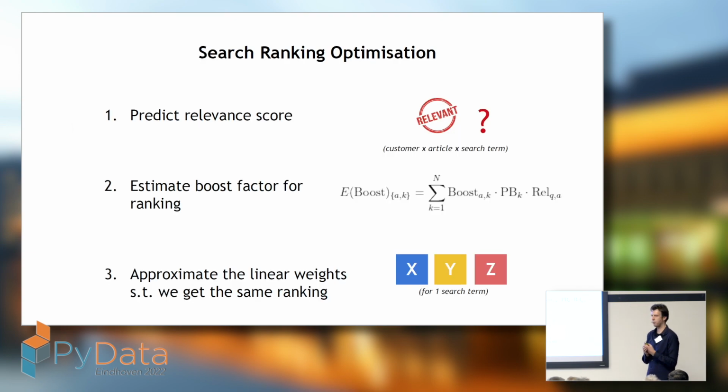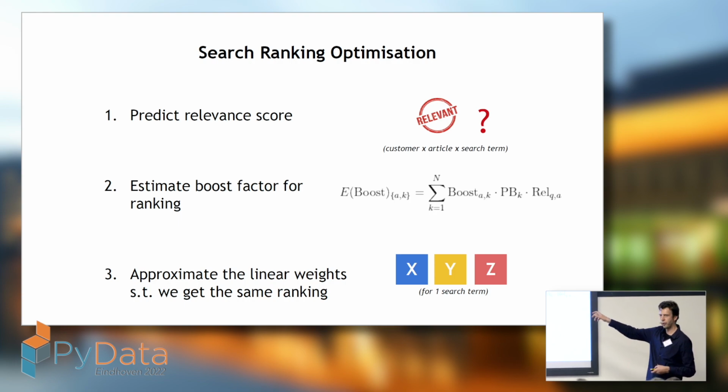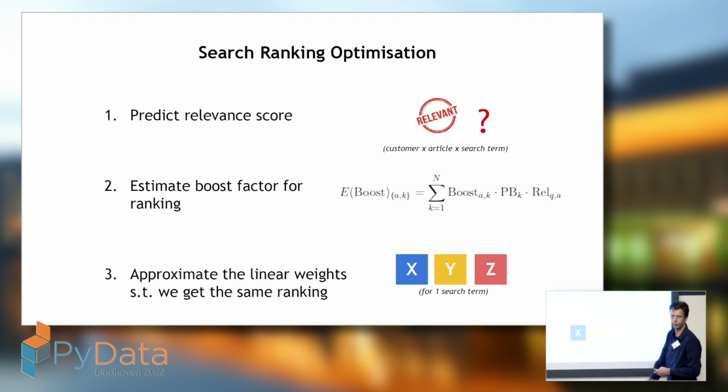So we've actually set up something conceptually similar to what I talked about before. We estimate a relevance score, but now not just on a customer article level, but also for individual search terms. And that's, again, based on looking at past deliveries and seeing what gets converted and what not. And then we can actually calculate the expected value of this boost. So again, we have to make sure this is the expected value for the boost for a certain ranking of articles, so for a combination of each article in a certain position.